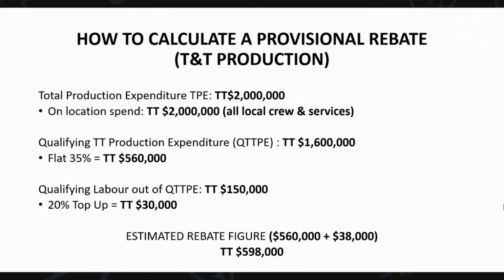Now, I will say the estimated rebate figure is almost always higher than the final rebate figure, because the rebate is granted after you complete the film, and once you have settled all your finances as it relates to the making of the film, so paying people, etc. That is when your rebate is calculated. So you could estimate a rebate figure of $2 million, but that is not an accurate reflection of the financial statements itself. And your auditor will also guide you in terms of, okay, this qualifies, this doesn't qualify, based on the criteria that they are given, right?